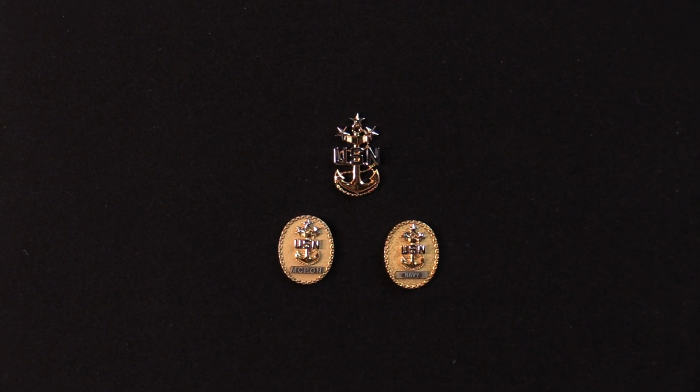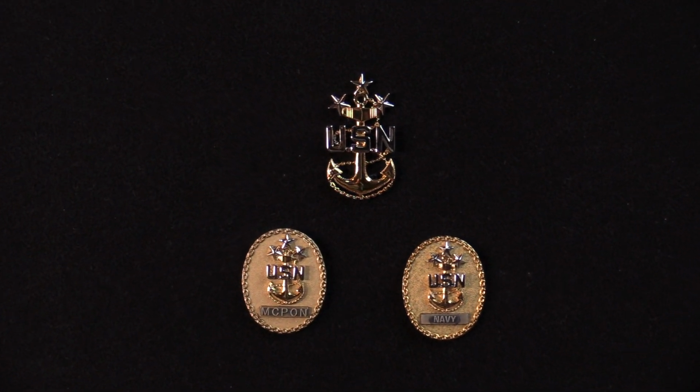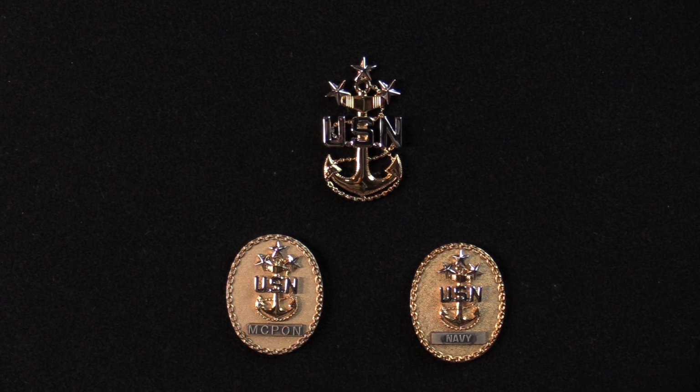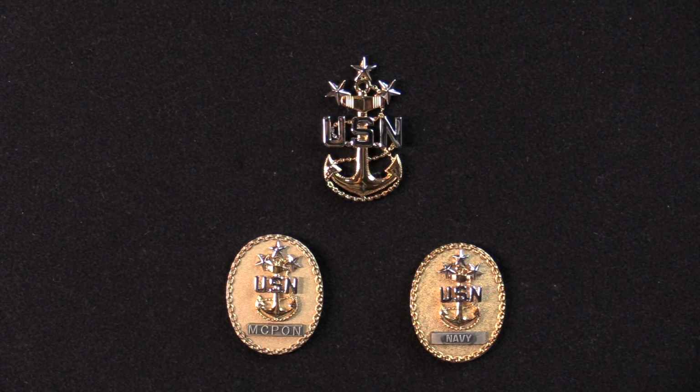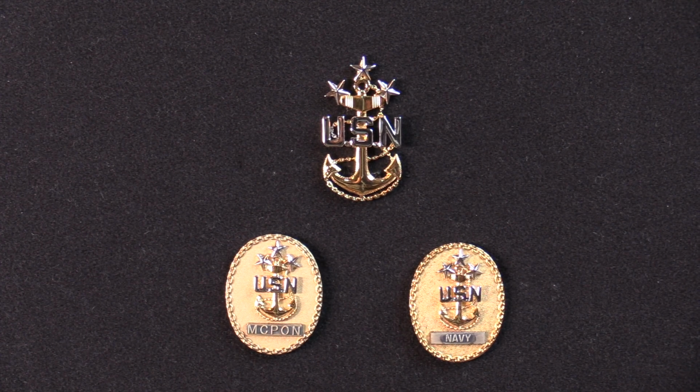Here's where I can use a little help. On the left is the Master Chief Petty Officer of the Navy's identification badge, and on the right is, well, another variation of the Master Chief Petty Officer of the Navy's badge, except it has Navy on it. Can someone give me a little background on that badge?